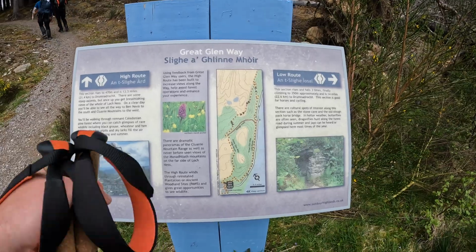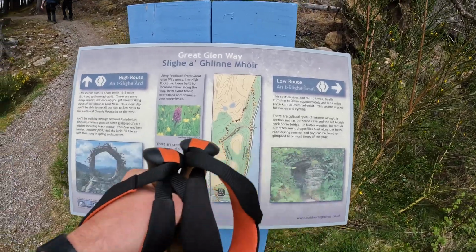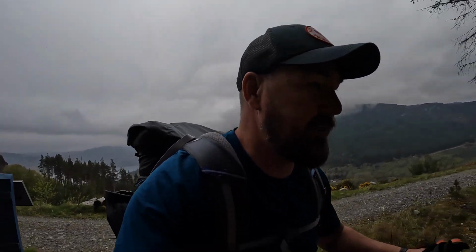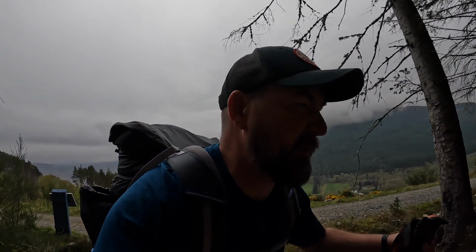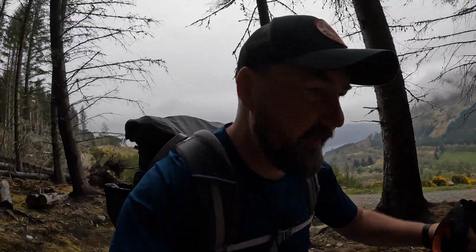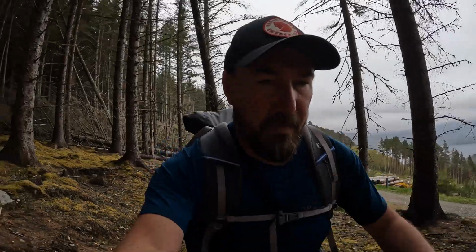So there's two options here. You can take the high route or the low route. The high route rises to 470 metres, the low route something like 330, but the high route is almost a mile shorter, and I guess we're going to get some better views, so I thought we'll give it a go.